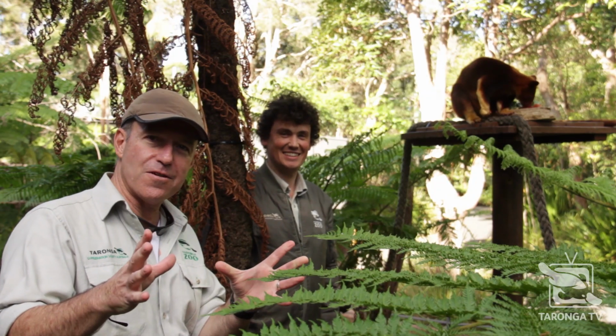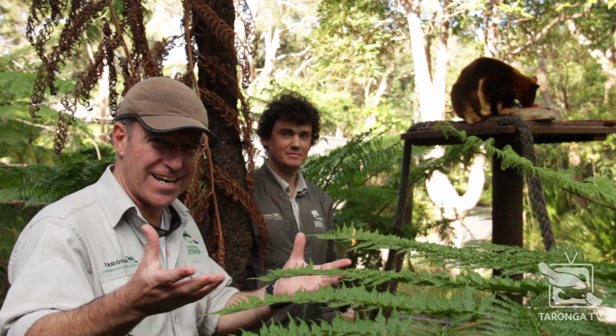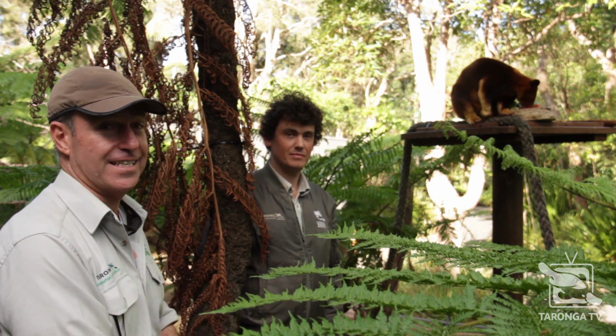If you've ever been to Taronga, folks, and you've come in through the top entrance, you get through into our top plaza. These are the first animals you see. They're absolutely spectacular, and I hear you say, tree kangaroo, kangaroo in the tree. Sam's going to tell us all about that. It is very unusual, and a lot of people don't even really know they exist.